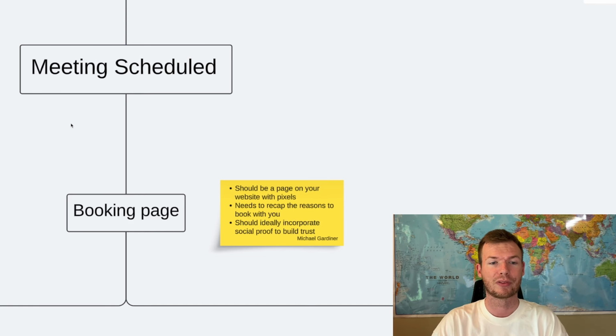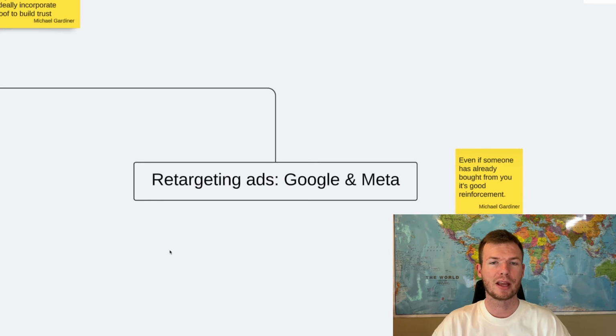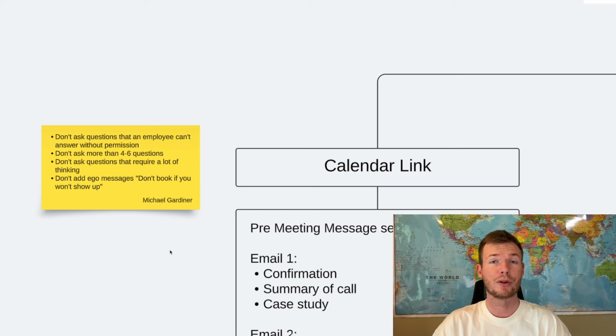Now, I won't go into depth here, but it is worth noting that I do run retargeting ads on Google and Meta. I spend about $5 a day on each. And even if someone has already become a customer, I think it's just good reinforcement. So there's really no reason not to do this. And because you're collecting these people on your booking page, just go ahead and run it, even if it's a dollar a day.